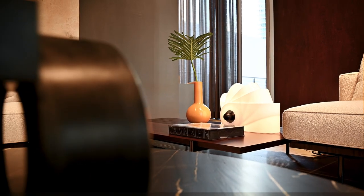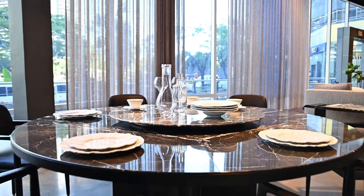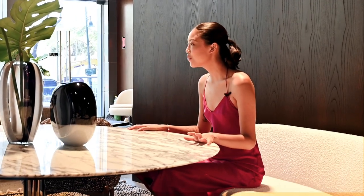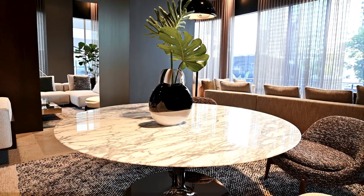I have a random question related to the table. What I notice commonly in Philippine households is that you don't actually see a lot of round tables for eating. Maybe that's just me, but I wanted your insight: in terms of the shape of the table, what do you think is more ideal, circular or rectangular?